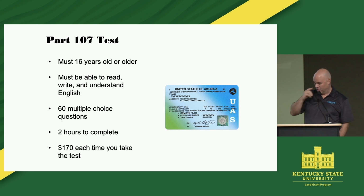You've got to be 16 years or older, and it helps if you can read and understand English. It's 60 multiple choice questions. It takes about 2 hours, $170 to take the test, and these tests are usually offered at flight schools that have a testing center. It has to be proctored. So, for instance, you can take it at Bluegrass Field in Lexington, at the flying school there, or at Bowman. And I don't know about the Frankfort Airport if there's a place that proctors it nearby, but usually Lexington or Louisville or Mount Sterling.